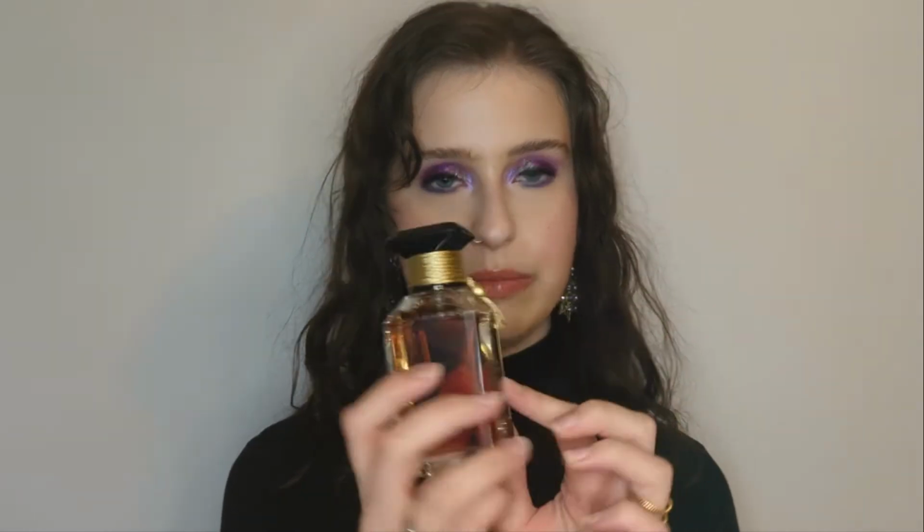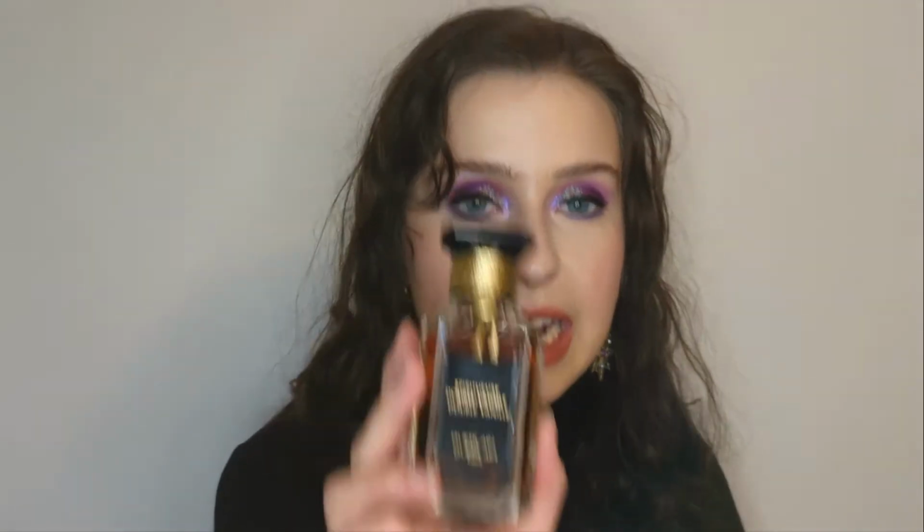And it has the Guerlain bee on the back and the glass, but this fragrance is absolutely stunning. This glass bottle is so luxurious. This cap is so heavy. But this fragrance to me is just like spicy, boozy vanilla extract. It's absolutely stunning. I knew as soon as I got a sample of this that I needed a full bottle of this, and I'm so happy I have it.